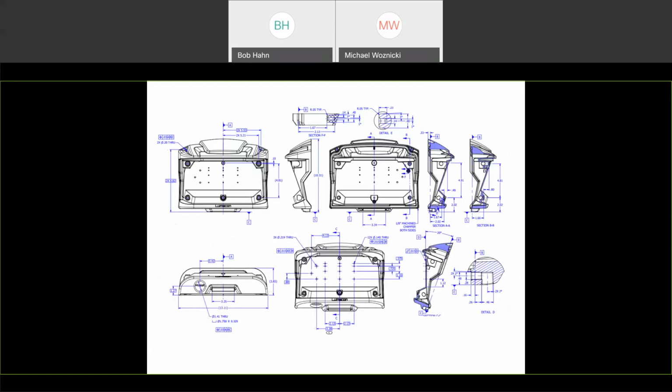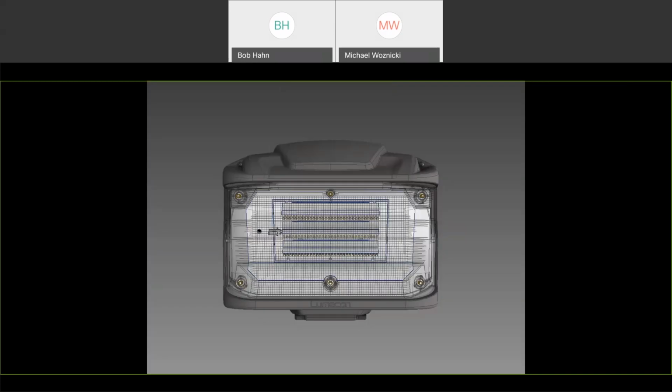And you can see here, of course, in great detail, all of the specificities that we had come through the entire fixture. Now we're going to take a deeper dive through some renderings that Bob's going to show you.